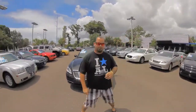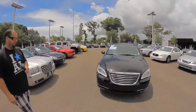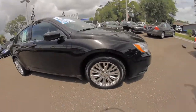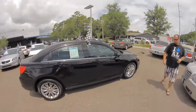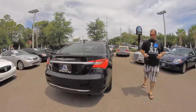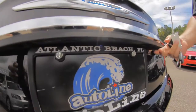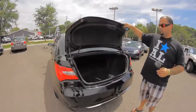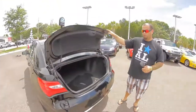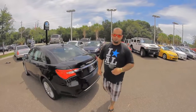I'm Woody, and today I want to show you the Chrysler 200 LX 2012. 2.4 liter inline four-cylinder motor, over 30 miles per gallon on the highway, super gas saver, Chrysler wheels, brand new tires. This car is pretty much brand new. It's a 2012, still under factory warranty, one owner, extremely low miles, and a great gas saver, four-door sedan. Really nice vehicle, the LX model, Chrysler 200, 2012.